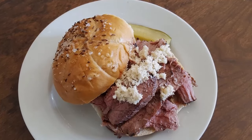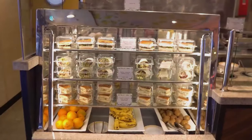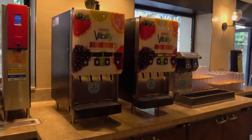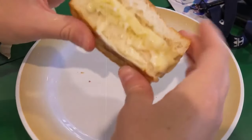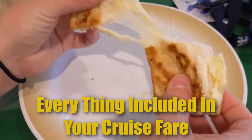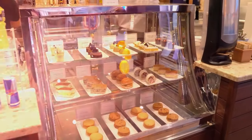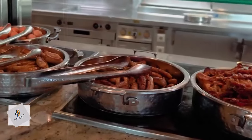To end your meal on a sweet note, the Park Café presents a tempting array of signature desserts that are sure to satisfy your cravings. And for those in need of a caffeine fix or a specialty coffee drink, the café has you covered with a selection that will elevate your dining experience. What sets the Park Café apart is its inclusive dining experience, where nearly everything on the menu is included in your cruise fare. This means you can savor these delectable offerings without worrying about additional expenses, making it an ideal choice for travelers seeking delicious meals without the added cost.